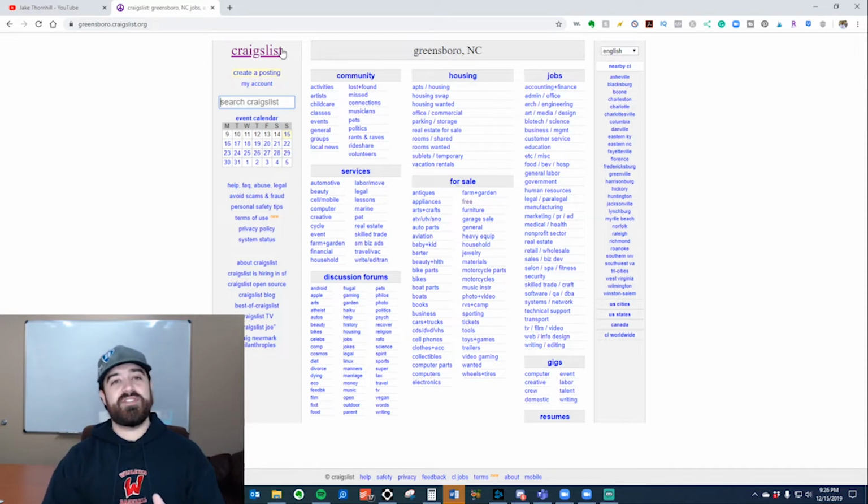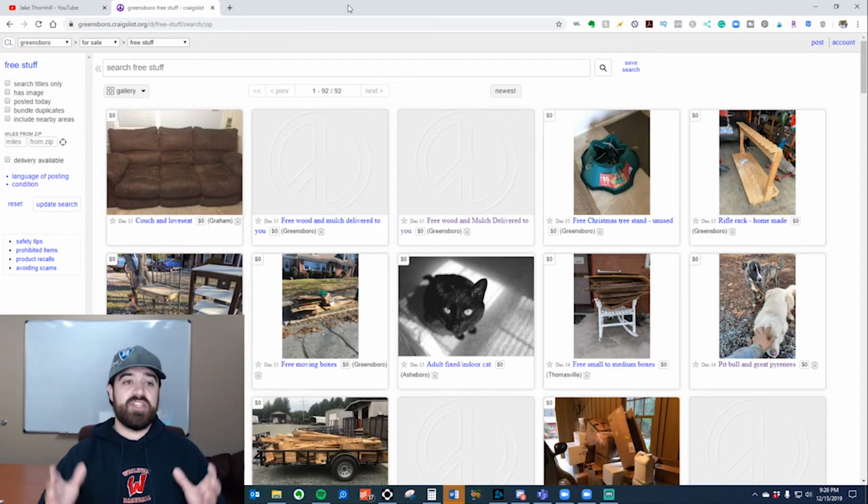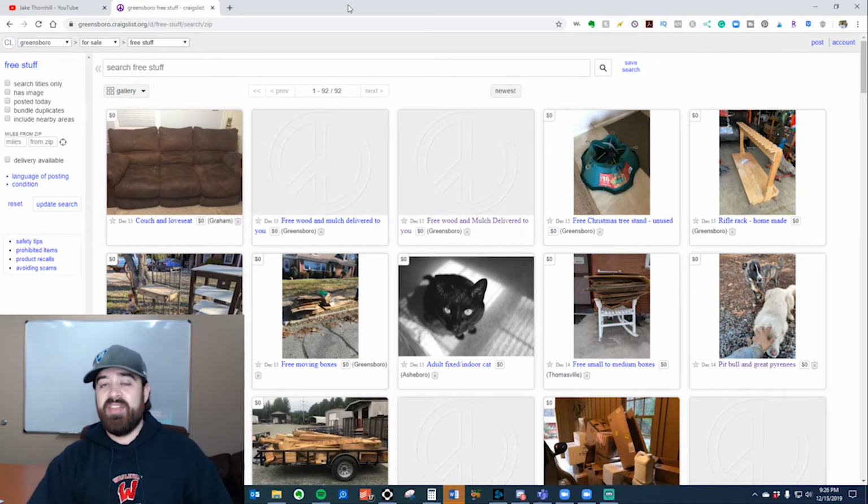But I love this strategy if I'm using Craigslist. What you're going to do is go to where it says for sale, and then to this button right here that says free. This simply means that you can drive over to these people's houses, pick this item up for free, and then sell it yourself. And you hear that, and maybe you think, okay, it's going to be junk.